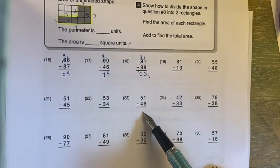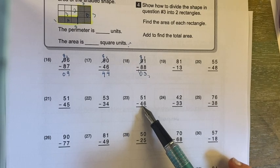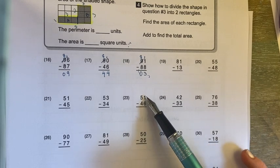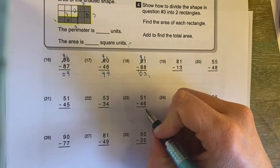I do find when they're that close though, sometimes it's just like for this one, which one here? 56, 51, and 46. Okay, I know 46 to 50 is 4, right? Because 6 plus 4 is 10. And then 1 more is 5. The difference for this one would be 5.